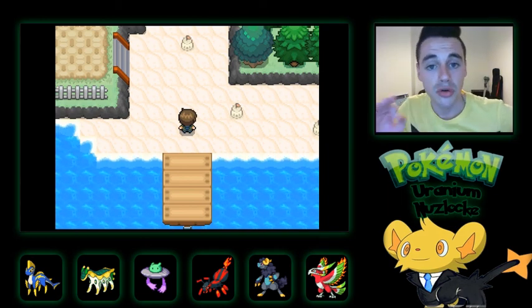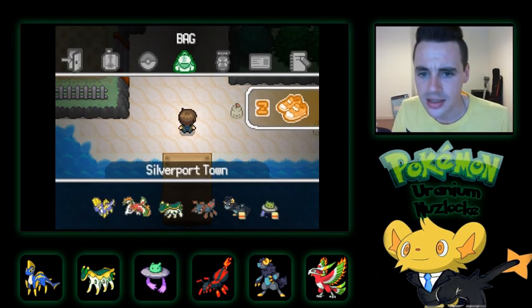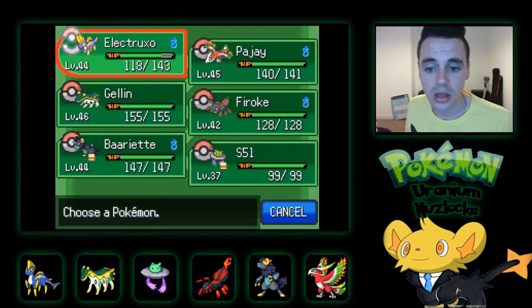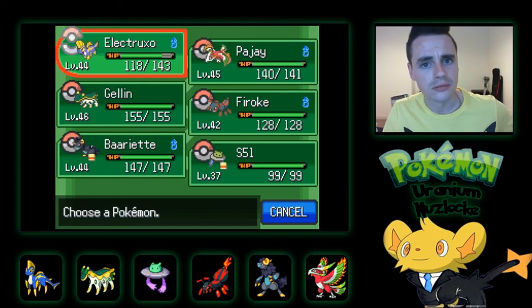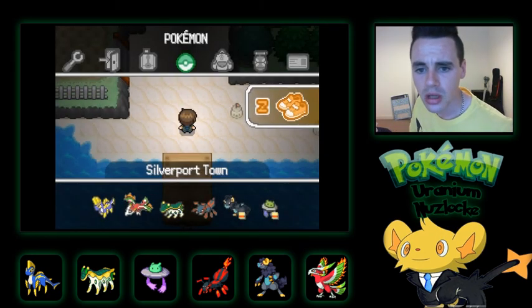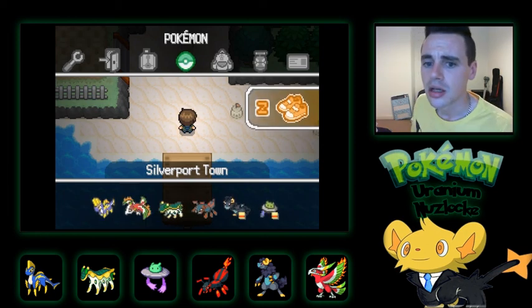Route 15, I got through unscathed. S51 has gained up to level 37. We're leveling up nicely. Missed out on catching a new Pokemon. That's my bad. I'm sorry about that. Let's forget about it. It's in the past. Move on. Okay? So we're in Silverport Town, and we will continue this next week.